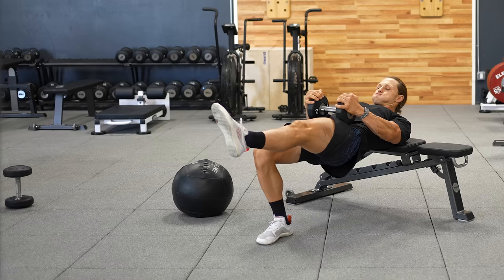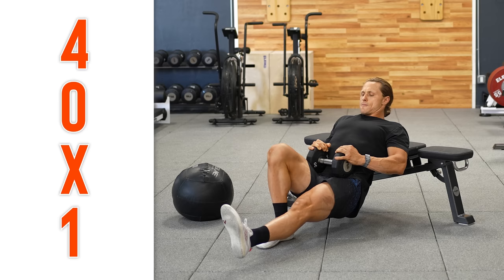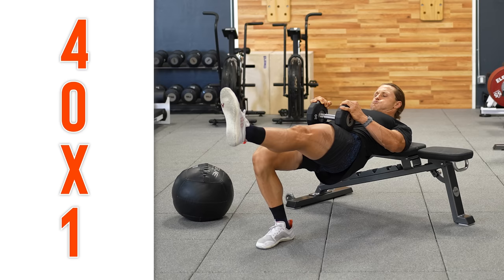For this tempo, 40x1, I like maintaining a pause in this exercise at the top, since this is when your glutes are in this super shortened and fully contracted state, and you'll be really able to make this great mind-muscle connection when you're fully contracted if you take a moment to pause at the top of each rep.